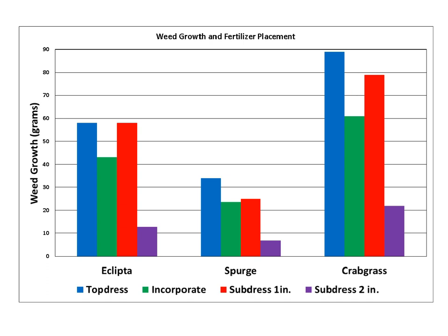But the subdressing, for certain species, you do need to get it down to about a 2-inch depth. And I'll show you on the next slide kind of what that looks like. This slide shows you with that red bar when it's subdressed at a 1/2 inch to 1 inch. Really, there wasn't that much of a benefit there. Those roots and the weed seeds were able to germinate and grow and reach that fertilizer layer.